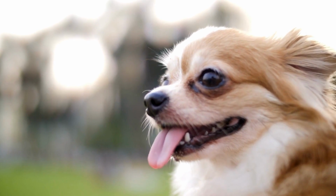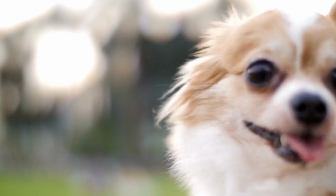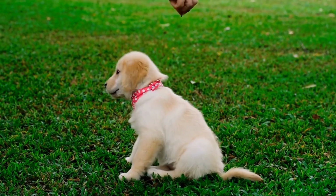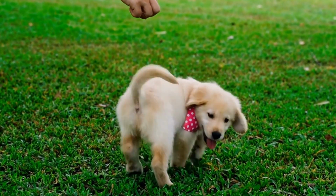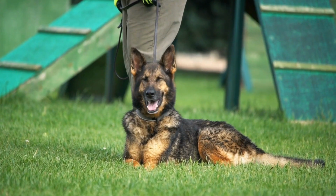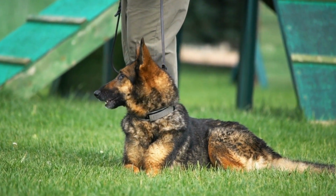2. Blood in urine. The presence of blood in the urine, which can range from pink to red in color, is a strong indicator of a bladder infection. 3. Straining or pain during urination. Dogs experiencing bladder infections may show signs of discomfort or pain while urinating. They may squat for extended periods or exhibit signs of restlessness during urination.